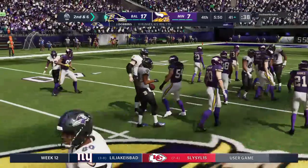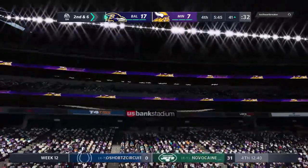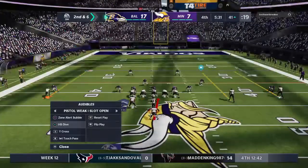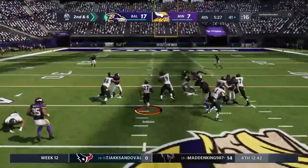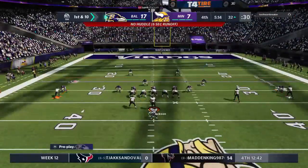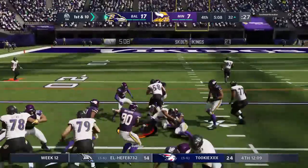And this winds up a gain of 4 to the 41. It's a pickup of 4, and it'll bring up second down. 2nd and 6. Now Dobbins. And he's going to be stopped just short of the first down marker at the Vikings 32. From the 32 now, here's 1st and 10.